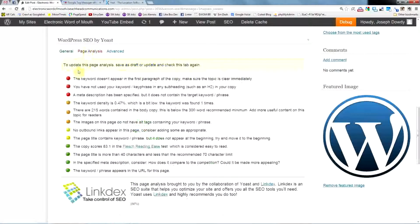But if I click on the page analysis, it allows me to look at some other things that I can clear up. So for example, it says the red light here, the keyword doesn't appear in the first paragraph of the copy. Make sure that the topic is clear immediately. And it gives me advice and tells me what I can do better to make sure that this particular page has all green lights. So I can fix all that, and it won't take me too much time.